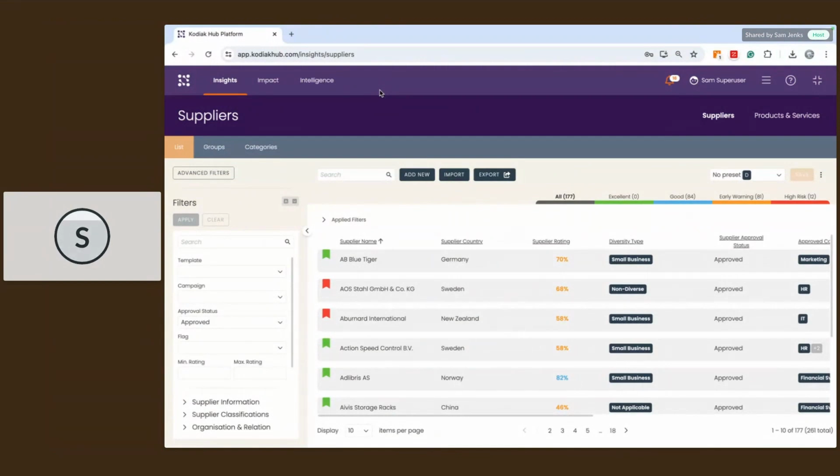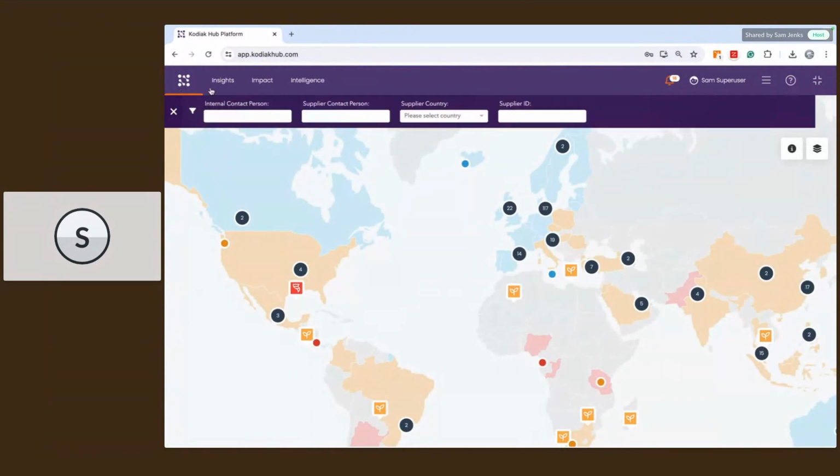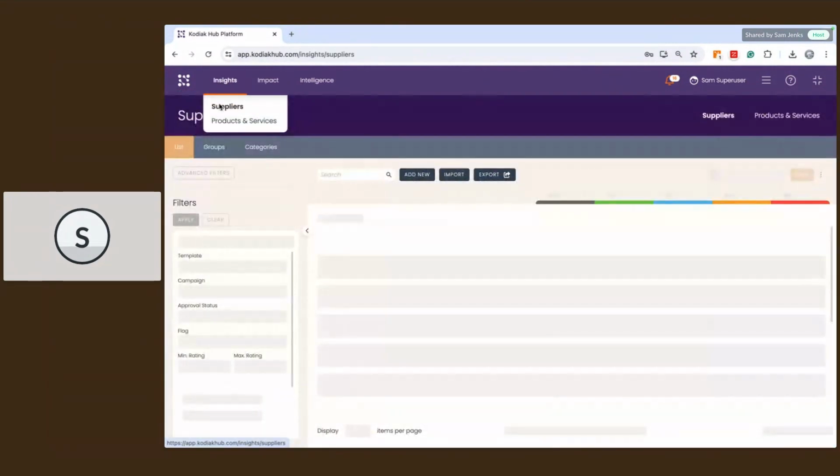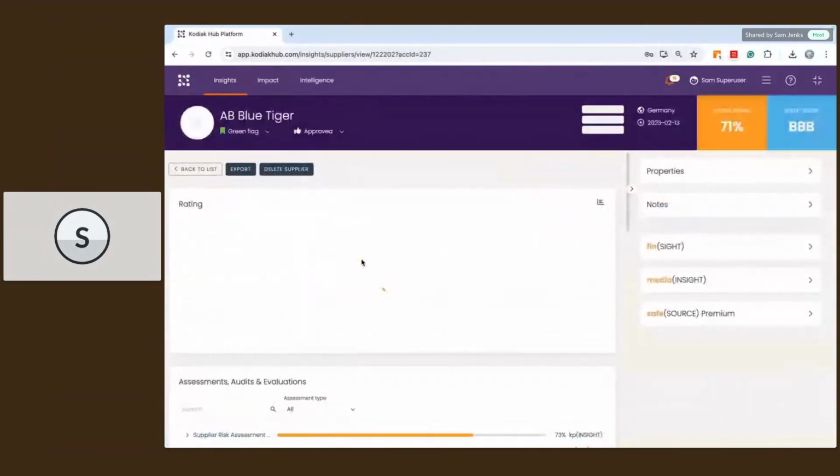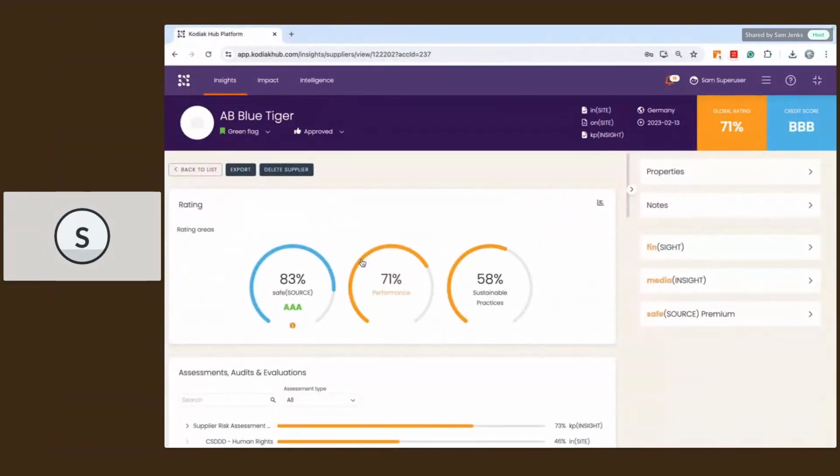Walking into the solution, I can be able to see my suppliers. I can do so, of course, in a global format if I would like to. I can also, though, be able to quickly see suppliers in a list format. Or, of course, I can, at any point in time around the solution, dive directly into supplier scorecards.